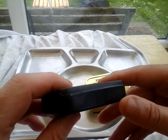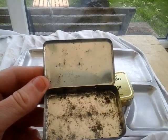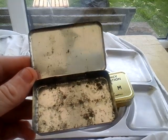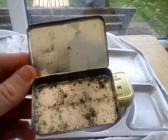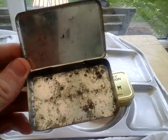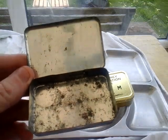So, unfortunately, as you can see, the tin is empty. What a surprise. Steve 1989, he got one of these. If you want to see Steve's review, go to Steve 1989 and watch his review on this, as it had mints and, I'll show you in a minute what the contents were in here, but to find one with the contents is extremely rare.